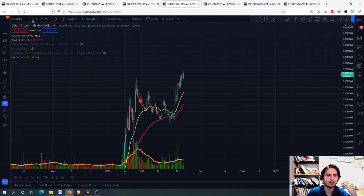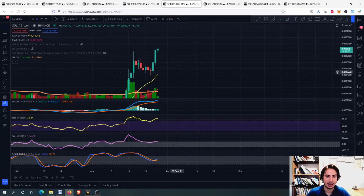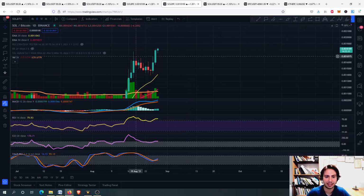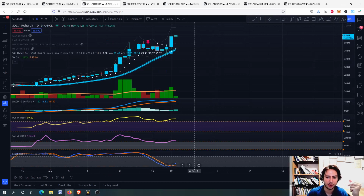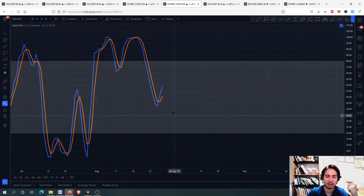Let's go to the daily frame a little bit to see if we might have a bearish RSI divergence right there. We might be having one. You can see a higher high here, a lower high here, but a higher high in the price. So yes, we might be getting one. The stochastic RSI didn't even go into the oversold situation for Solana against Bitcoin, while on the USDT chart, as you can see right here, it went into an oversold. There we did not have anything.